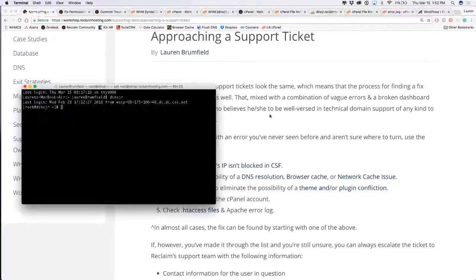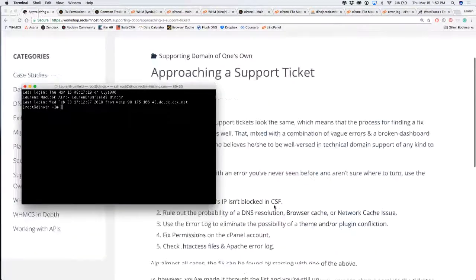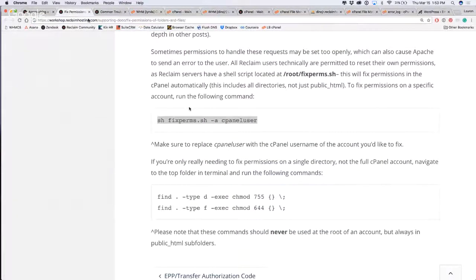Okay, so I'm going to, where am I? I'm going to want to copy this script here. It's sh space fixperms.sh, and then you have another space, and then it's -a, and then you put the cPanel user.